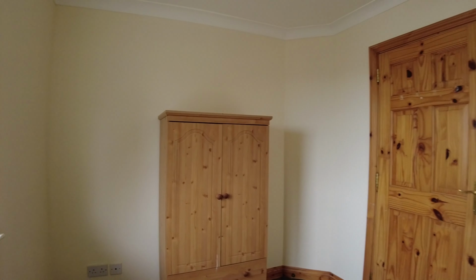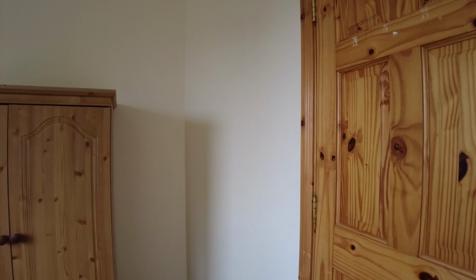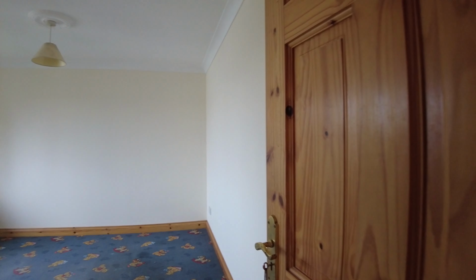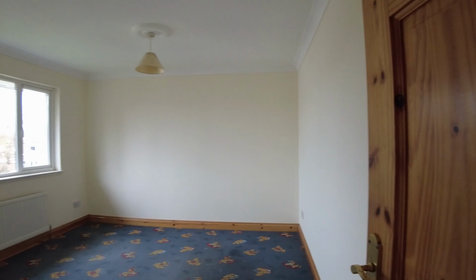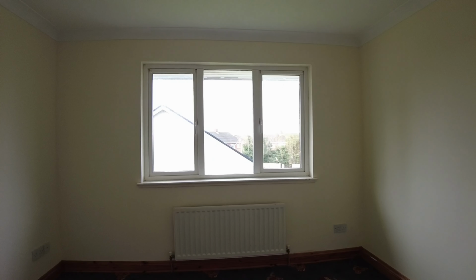You see there, it's hard always to show a bedroom with no furniture because it's kind of difficult to visualize. But so that's a single room. Hang on, we just stabilize there. Into the next bedroom. So this is a really good sized double room. It's or a twin room, whichever way you want to do it.